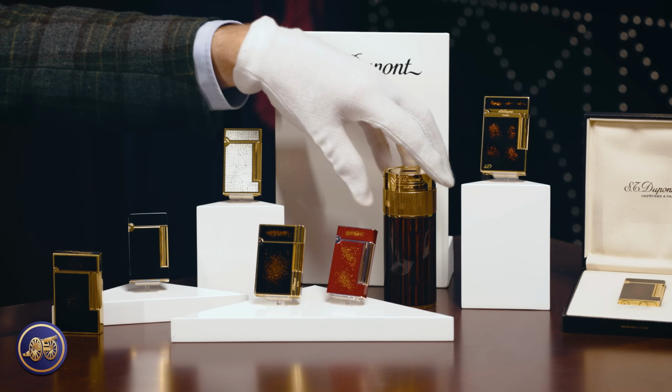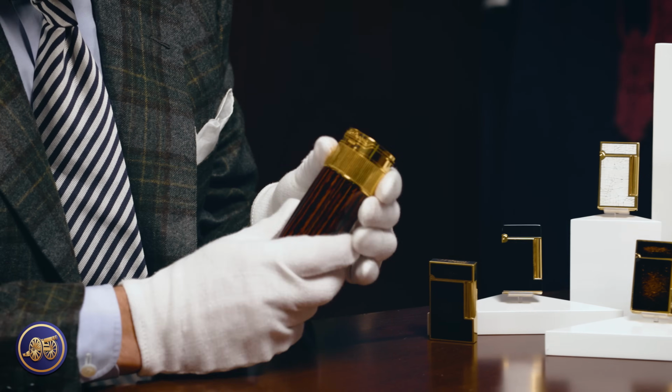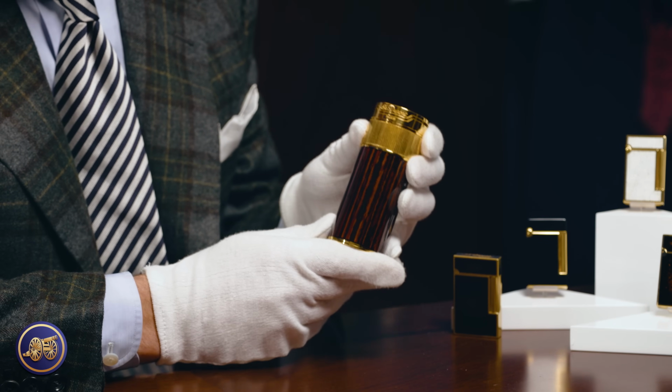Next, we have a vintage Dupont masterpiece, unique cylinder gold-plated Macassar lacquered table lighter.